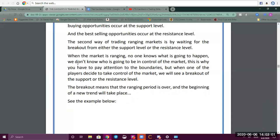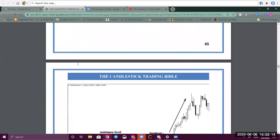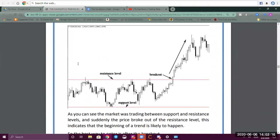So the breakout will be your first, on that bear candle, your first low, then it has to make a lower low. Before it makes a lower low, it has to do what? Nice. See that? It broke out.